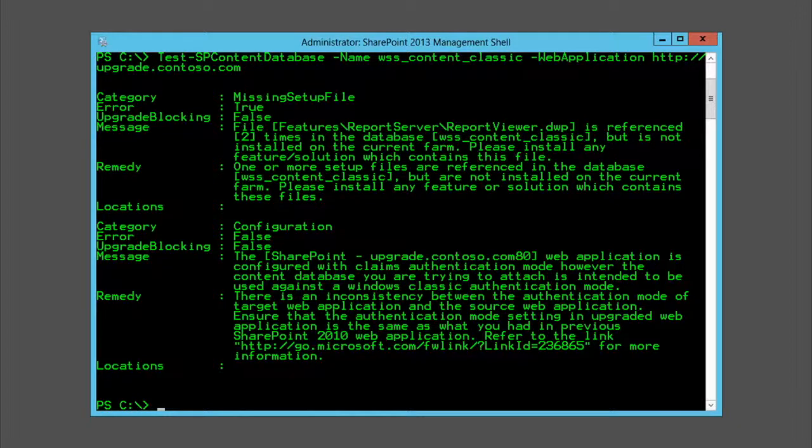But the second one you get if you've got a Classic database and you're attaching it to a claims web app. And it says, hey, wait a minute, this doesn't look right. Nobody's going to be able to log in. We want to let you know about this. But the important thing is upgrade blocking: no, false. So it's giving you this error message and says, we can't log in anybody to this. It's the wrong authentication model. Everything's all screwed up. I'm going to let you attach it anyway. And so then you run your convert SP content, or SP web application, and it fixes it all. So that's the way to do it in 2013.